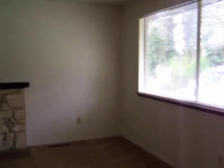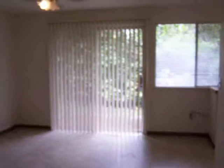This is the living room at 63 Westshore Avenue, Southwest in Lakewood. It has a wood burning fireplace and is a nice size room. The big picture window in the front actually is a slider window. And that leads into the large dining and family room area.